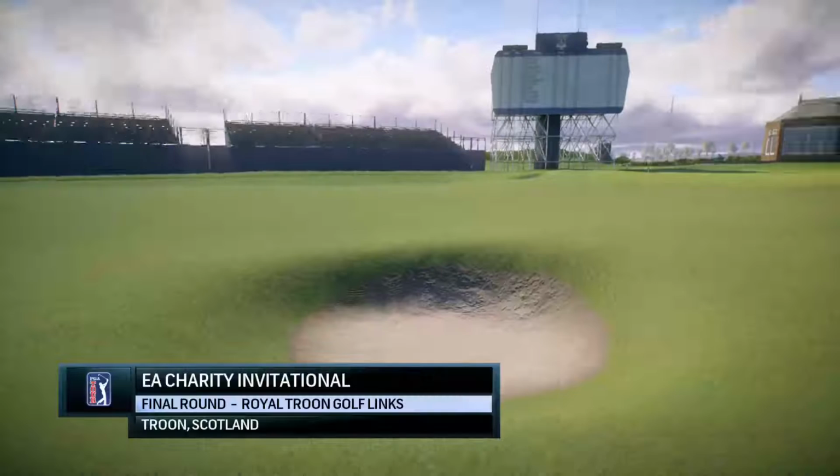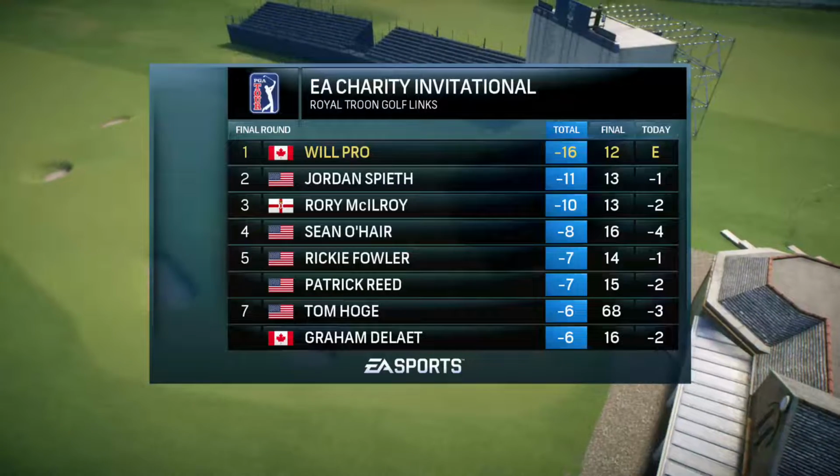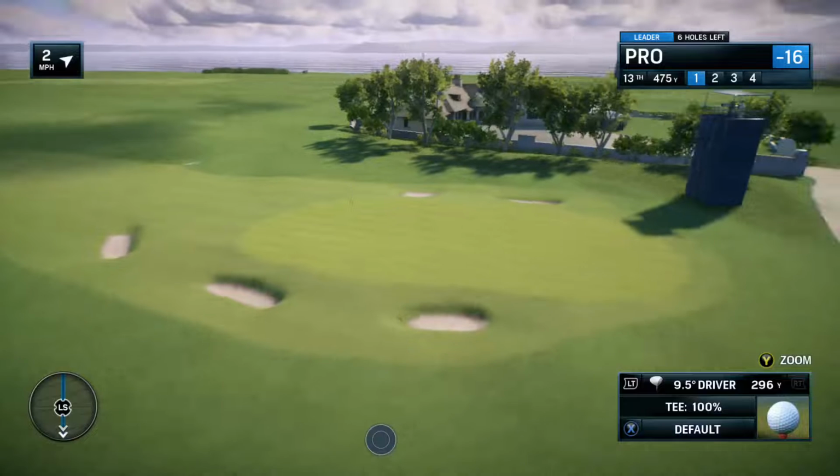EA Sports and the PGA Tour proudly present the season-long race for the FedEx Cup. Today, it's live final round coverage of the Charity Invitational.